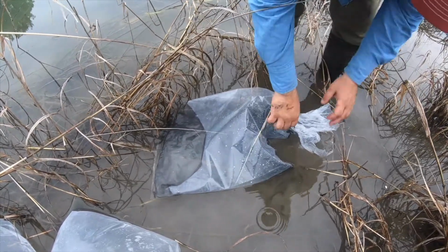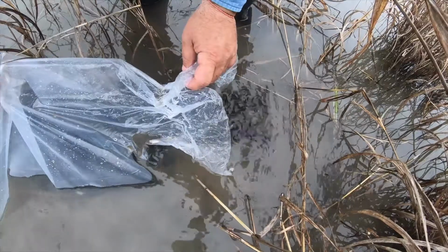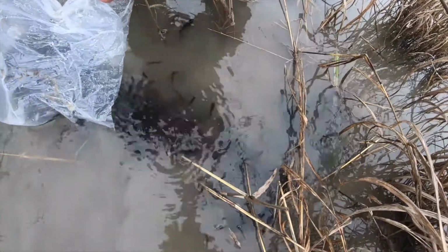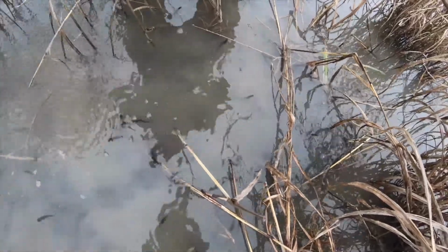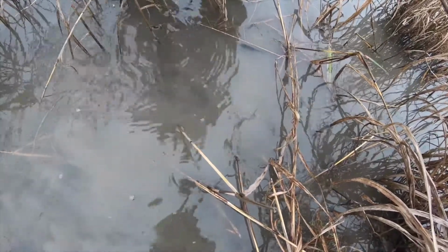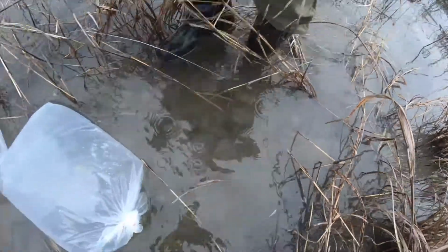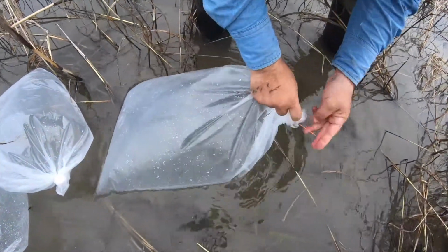And then those fish are instinctively going to feel that water moving, and they're going to try to move out into the pond at large. Okay, those fish are swimming around pretty good, so we're going to go to the next one. And again, I'm doing these in order because the last bag I put in hasn't acclimated as much as the first bag has.